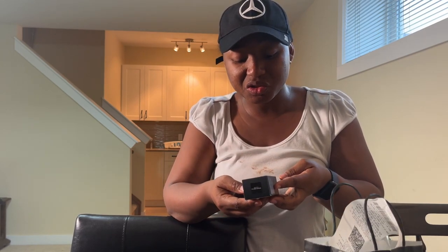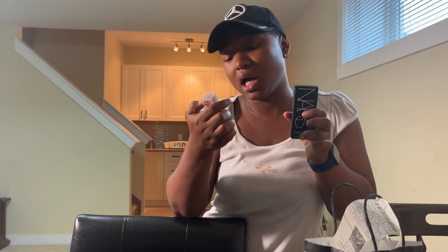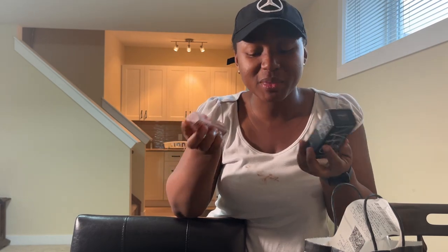So I basically just got the foundation, the NARS foundation. I've heard so much about it, and a big sis that is a makeup artist recommended this to me, so I got this NARS. The sales rep at the store also recommended it, so she said it's nice, so I just got it. And this is the concealer. This one is called the Tarte. I don't know how good it is, but the salesperson recommended it.